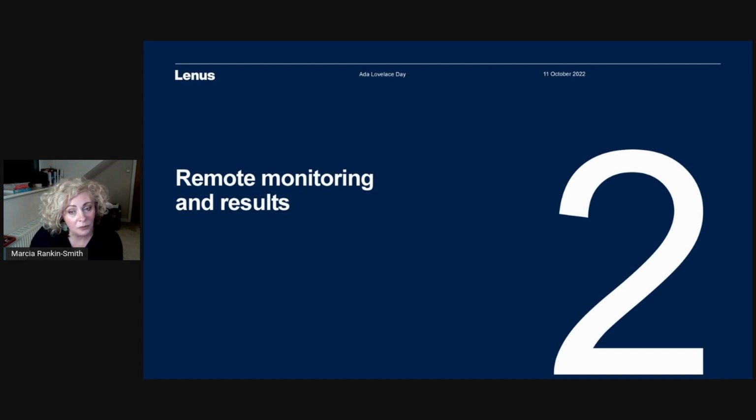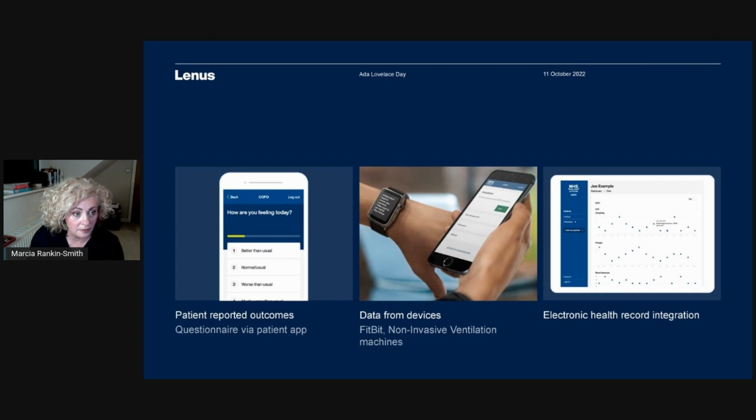Since 2018, we've been working with NHS Greater Glasgow and Clyde, a health board in Scotland, to design and develop a remote monitoring service for patients with COPD. In Glasgow, the Digital COPD Remote Management Service started as a clinical trial, and it was rolled out during the pandemic to support clinically vulnerable patients from the comfort and the safety of their home.